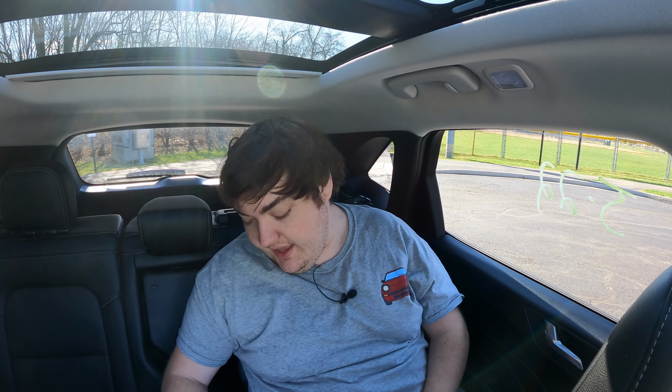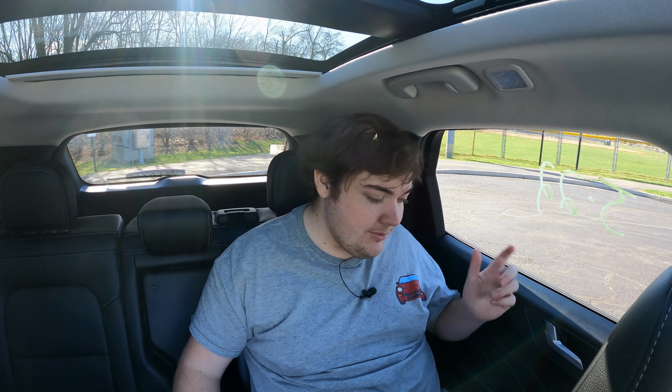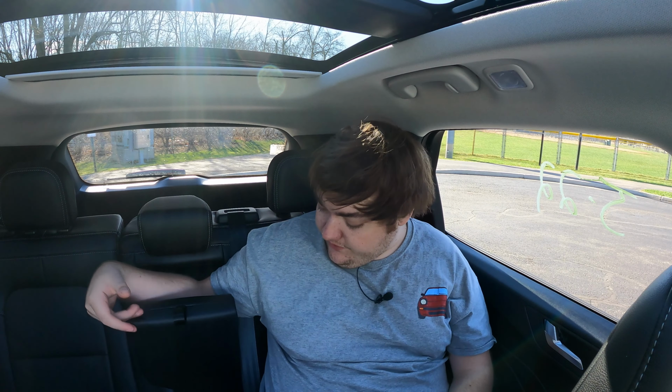Now, I keep mentioning I recently reviewed a 2021 Mazda CX-30 Turbo, and that thing I really had to squeeze myself into the back of. This is a completely different story. This is fantastic back here. I'm very, very comfortable. Like I said, tons of room. I have a USB-C as well as traditional USB charger down below, something a CX-30 doesn't have. Besides that, I have power windows and this little fold down cup holder in the center here. Nothing too crazy besides that, but just the space back here.